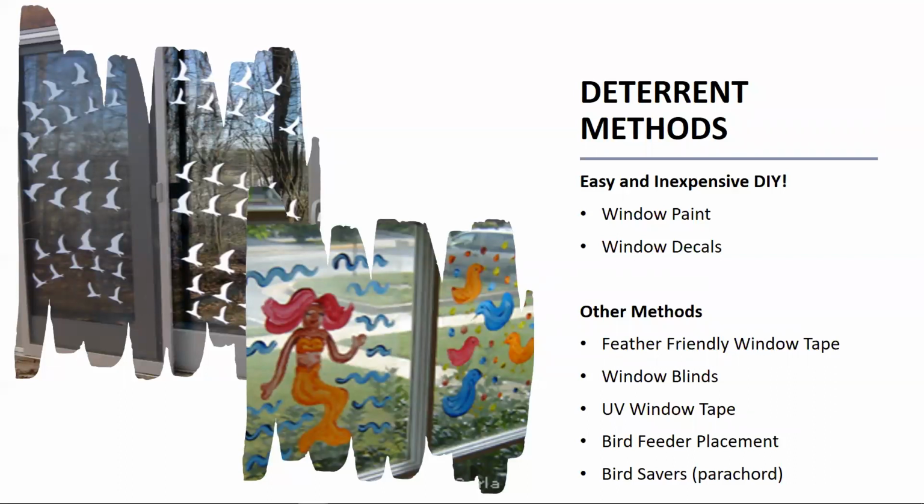Some are super fun to do, and some that are easy and inexpensive that you could do at home right now, as everyone's home with their families, are things like window paint and window decals. Later on in our presentation, we're going to show you how to make some really fun DIY window decals at home with lots of fun pictures to follow. Now, there are some other methods that you can follow as well.